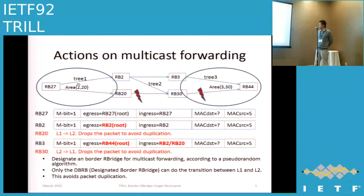Finally, it arrives at RB3 and RB30. At RB3, the egress nickname will be replaced again with the new tree root's nickname. It is RB44. Similar to what it does in unicast forwarding, RB3 can determine to replace the ingress nickname with either RB2 or RB20. While at RB30, the packet must be dropped to avoid duplication, since RB30 is not the designated RBridge.